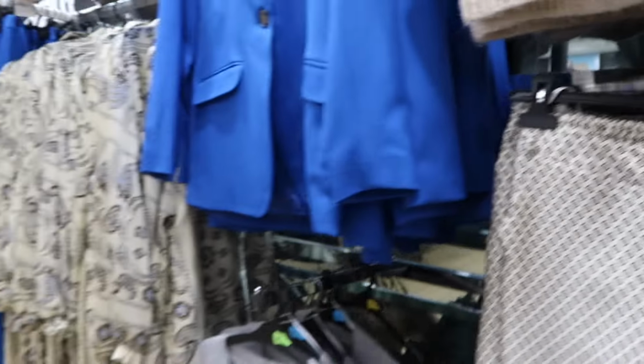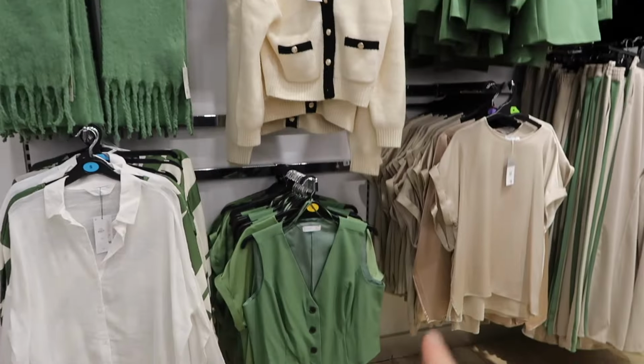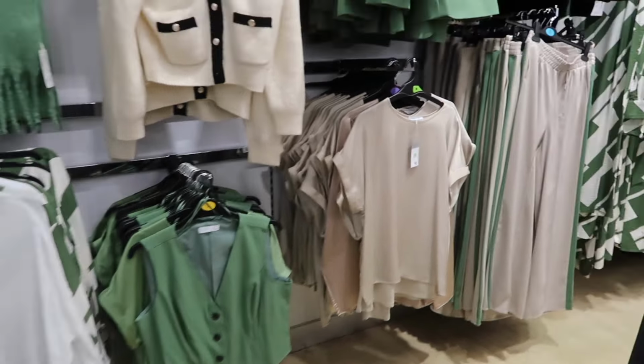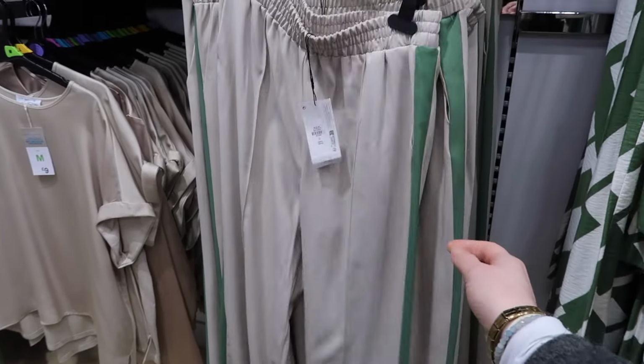So gorgeous. Then we've got this grey cardigan, £16. It's got these little bows at the front, which is really nice. This little corset top situation is nice. If they had trousers to match, that'd be so cute. But look at these trousers. £16. I really like these. They've got like a green stripe down the edge.